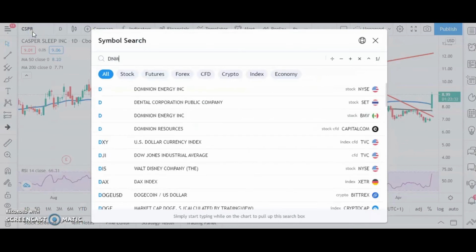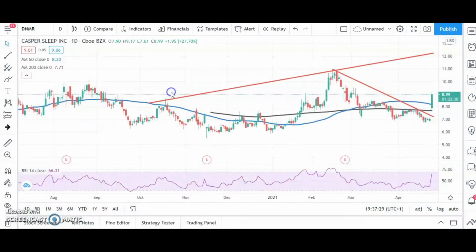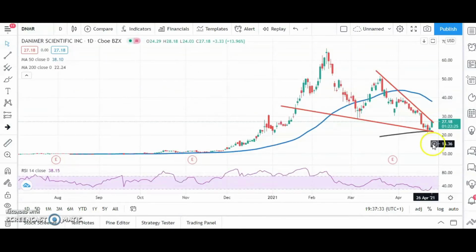On to a stock which is not so familiar here, DNMR Scientific. The situation here on the daily chart, another market which has given a bear trap from just below the 200-day line. That's currently at $21.70. An end-of-day close above the March resistance line, call that the $27.50 area, would give us a potential move up to $38 in the 50-day moving average by the end of next month.